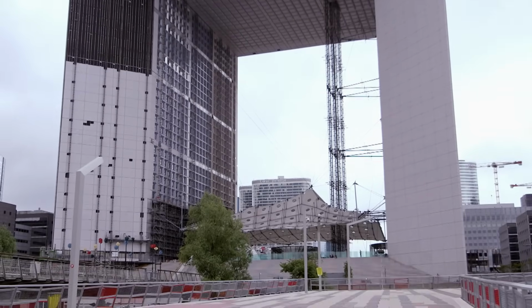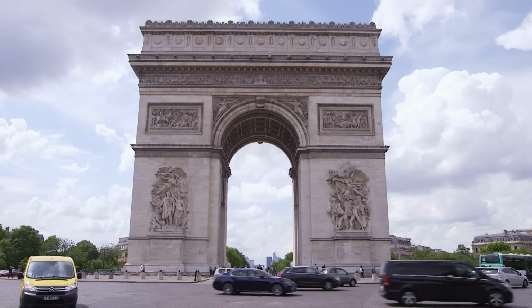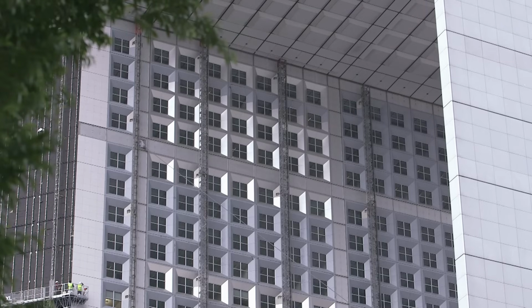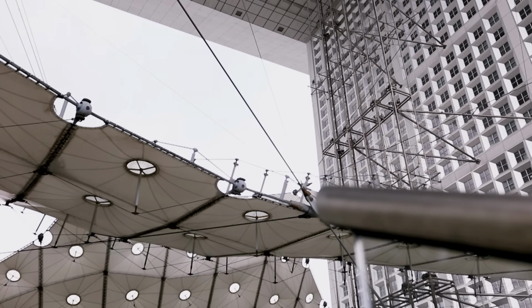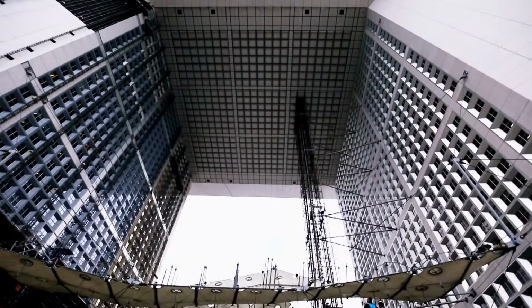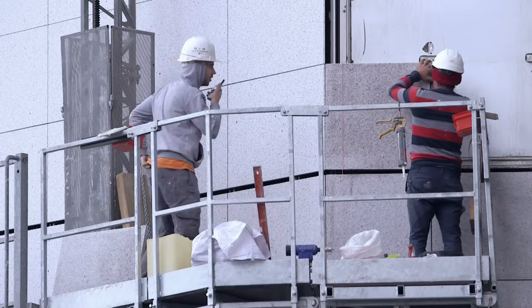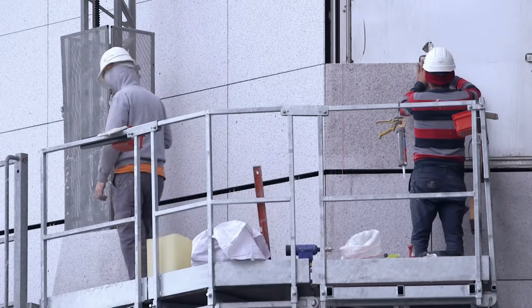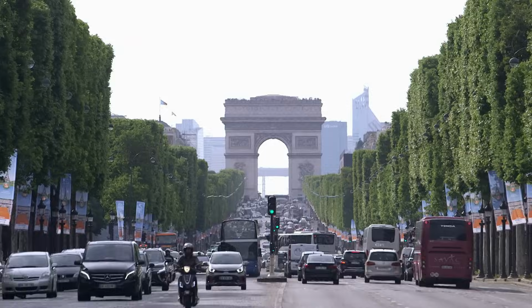But while the Grand Arch was certainly an iconic structure, unlike its neighbor, the Arc de Triomphe, this newcomer was not designed to withstand the test of time. In fact, this monument to the modern age was about to take a dramatic fall from grace. In 2010, only 21 years after its unveiling, the controversial white Carrara marble tiles were showing signs of fatigue, leaving the Grand Arch in urgent need of repair.